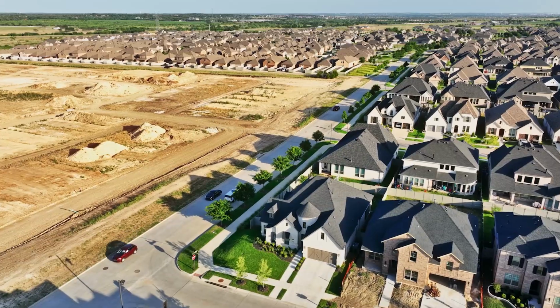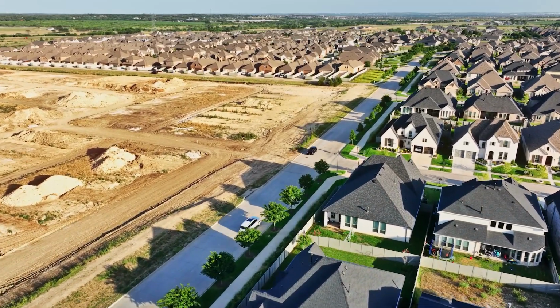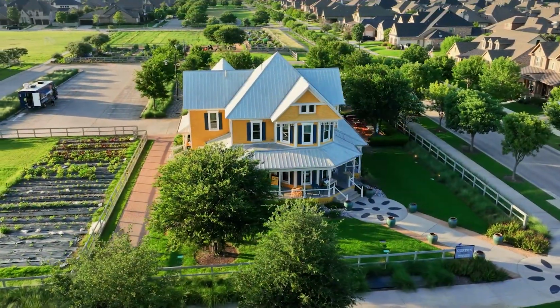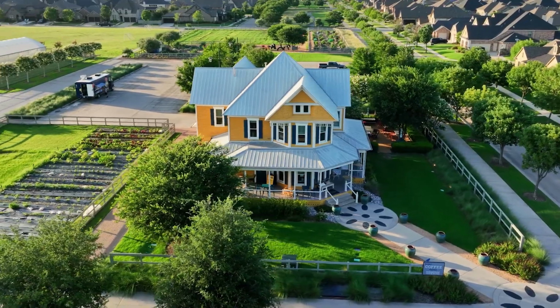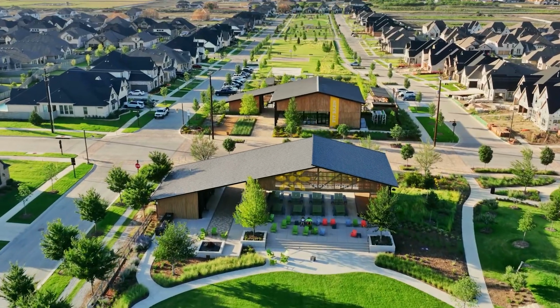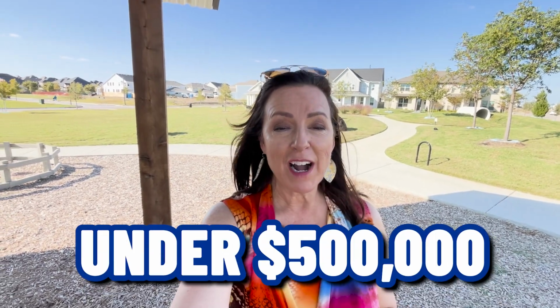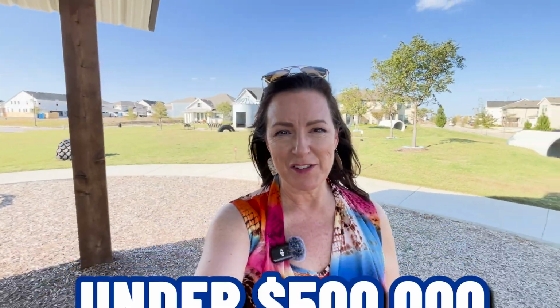So today we are in the retreat area of Harvest, the mega master plan community up on the north side. This is great if you're working at the financial corridor, going to the airport, or working in Westlake, Southlake, Denton. It's on the north side of Fort Worth, a great area. We're in the retreat, which is the area they are still building in, and this builder is building a beautiful luxury home here, starting at under $500,000. Can you believe it? So let's go check it out.